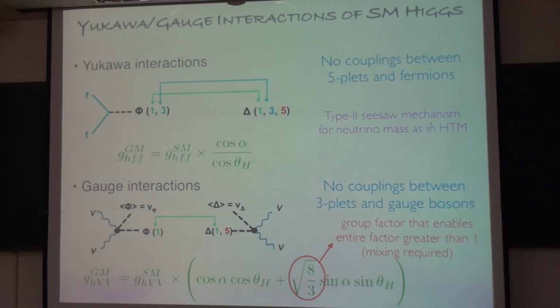So if experimentally you find that this coupling is bigger than the prediction by the standard model, then you know, for example, that the two Higgs doublet model cannot be the right theory, because remember the two Higgs doublet model always has this sine(beta minus alpha) suppression. Instead, this Georgi-Machacek model can be the right model for this reason.